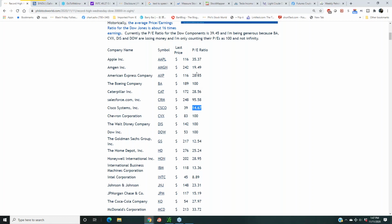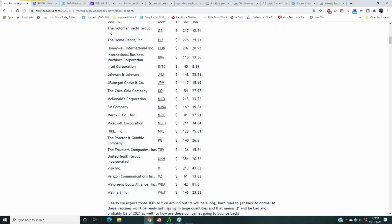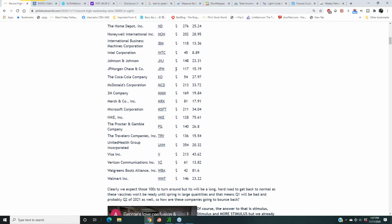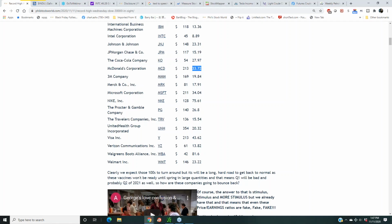But why would I buy American Express? Why would I buy Apple, who I love, but I'm not going to, it's too expensive. Caterpillar I love, too expensive. These are not bargains. IBM, another good one. Forgot about them. That's another one, obviously, that I love. JP Morgan, good one. McDonald's, 33 times earnings? I mean, come on. What are we doing this for? Why would we chase these things? It doesn't make any sense. Especially, it's not like there's nothing else to buy. There's five or six stocks here you could buy.